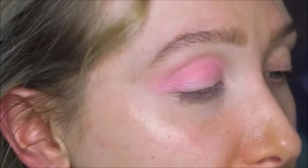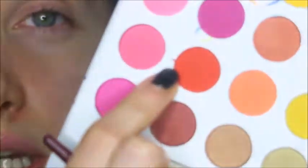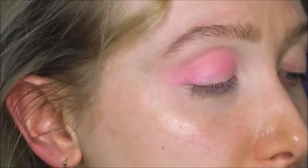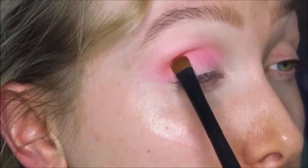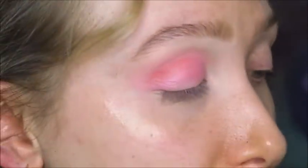I'm just doing back and forward motions, I'm not too bothered about the blending, really. Then I'm going to go in with this deep reddish blood orange shade and put that right deep in my crease. I'm going to use a flatter brush like this so that I can be a little bit more precise with it. I've not taken that right to the very end of my eye and curved it down. I have stopped so that I can do my wing and all that in here.